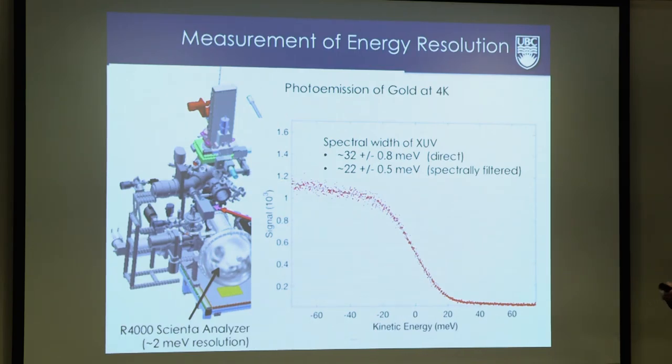Of course, if the gold was at zero, it would be almost a step function. Here it's smeared out a little bit due to the temperature as well as the finite energy width of the pulse. And so we get around 30 MeV directly, and then when we filter it, as I mentioned, because of the angular dispersion, we get down to 22 MeV, which is three times better than any other source that's been developed so far, and it gives us access to being able to see the energy dynamics with a high enough resolution.